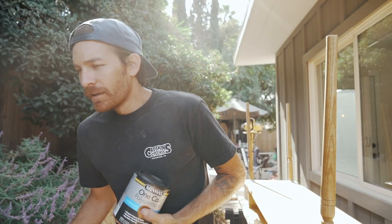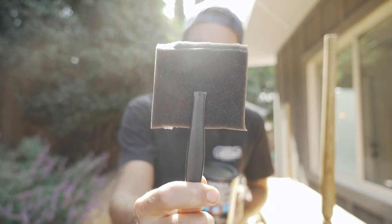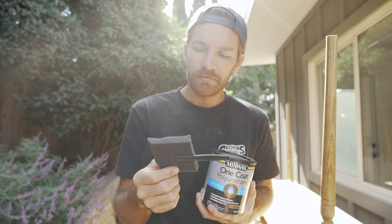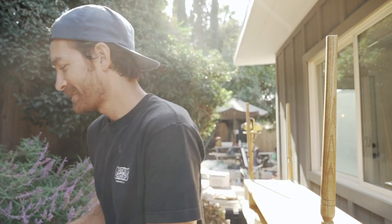But I forgot to get a brush. Luckily, I'm a pretty resourceful human. Went down into my garage and I found some foam. It's like foam padding. It's the exact same material. So I cut it, glued a plastic knife onto it, and this should do the job. We'll see if it works.